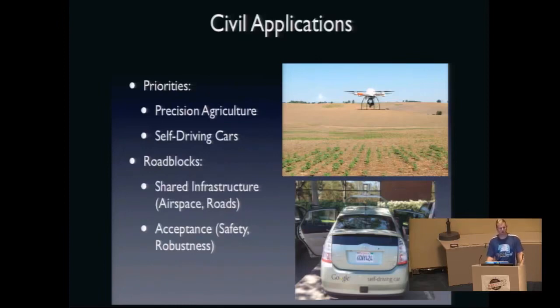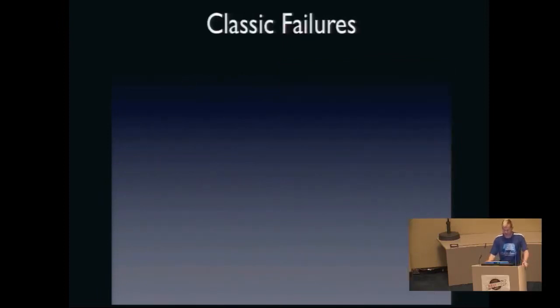That's being written into the FAA guidelines on unmanned aerial system regulations, even though the FAA in the United States really has nothing to do with privacy, but people are so concerned about it that it's being written in. But safety and robustness, now we've got that out of the way, the fun stuff to talk about is failure. So here's a couple of classic failures.